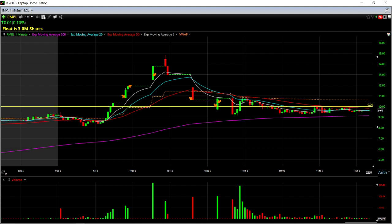This thing still kept on squeezing higher, up to 14.82. But so this was a pretty nice trade. Got in right under 11, sold some at 12, and sold the rest at 13. So nice $2 per share move. I was pretty satisfied with that trade.